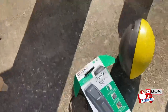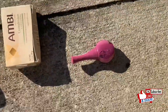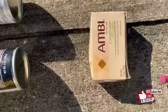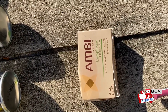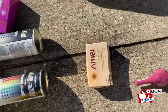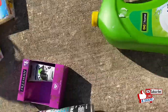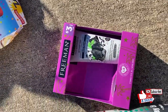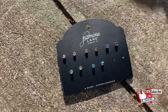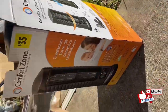The cord's cut on them. A little football, some smell goodies to put in your washer. Nail polish that the other one busted inside the box, so this one's covered, but it's good. Some complexion cleansing bar. The lady slashed it, but it was in a sealed bag, so there's nothing wrong with it. Liquid dish gel, which I will use in my dishwasher. Face mask, charcoal face mask, one's missing. Two paints, spray can, so I say. Earrings, one set's missing. Toilet brush, the handle's broke.